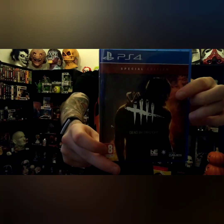It's basically just a game where you play against a killer. There's 4 survivors. You repair generators to power up the exit gates and escape. And there's a multitude of different survivors and killers. And the main killer that came out when the game first released is the Trapper, this guy on the cover art here.